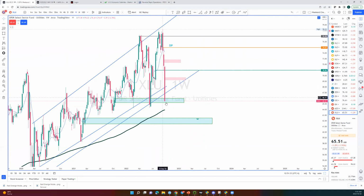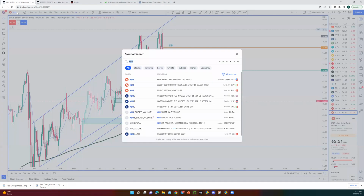So I would definitely be watching how some of these candles form and move from it, and then look for an entry in the direction, whether it's a bounce or a real rejection and we're coming down into the weekly zone as well. So that's what I'm watching on that.